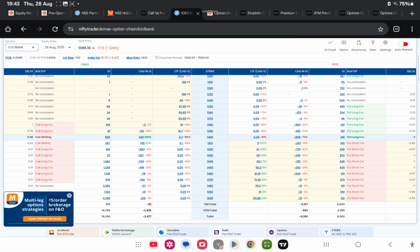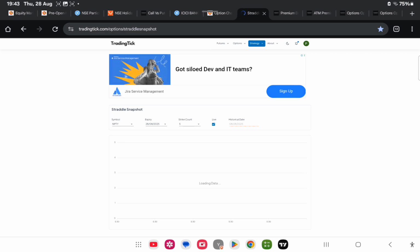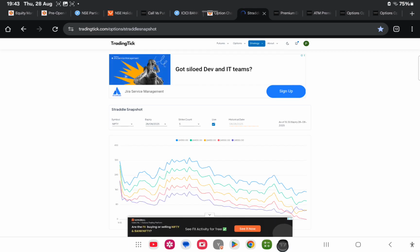And when you check for ICICI, here also clear profit booking is seen, so 14 and 3, so definitely you could see why the resistance is strong. Here also 10 versus 2, so clearly ICICI is bound to fall. Okay, now we'll check the straddle point of view. So let's do a small price action comparison.